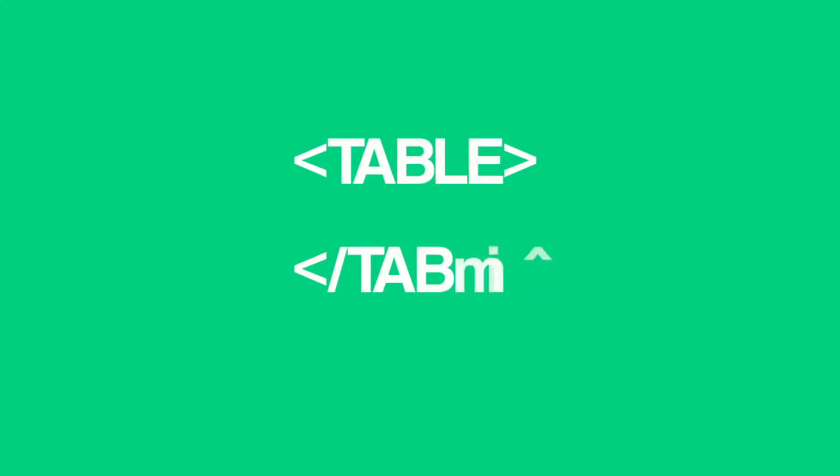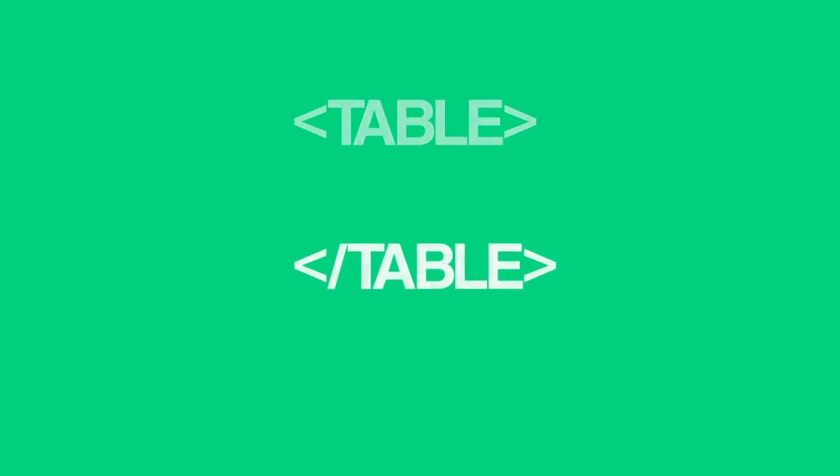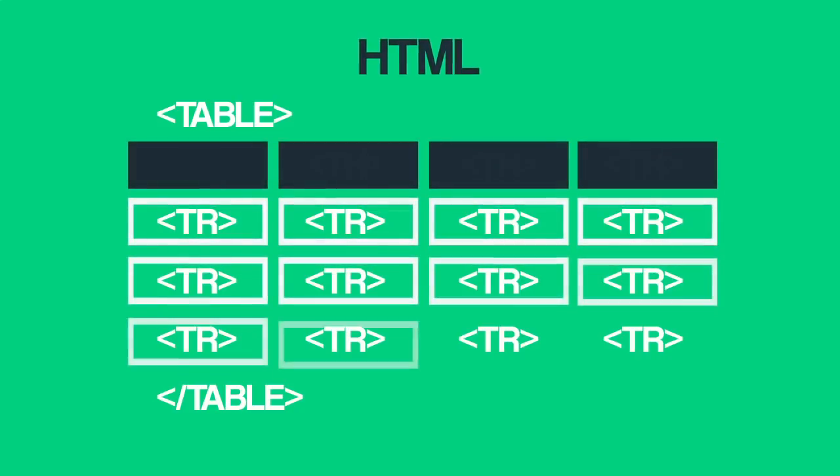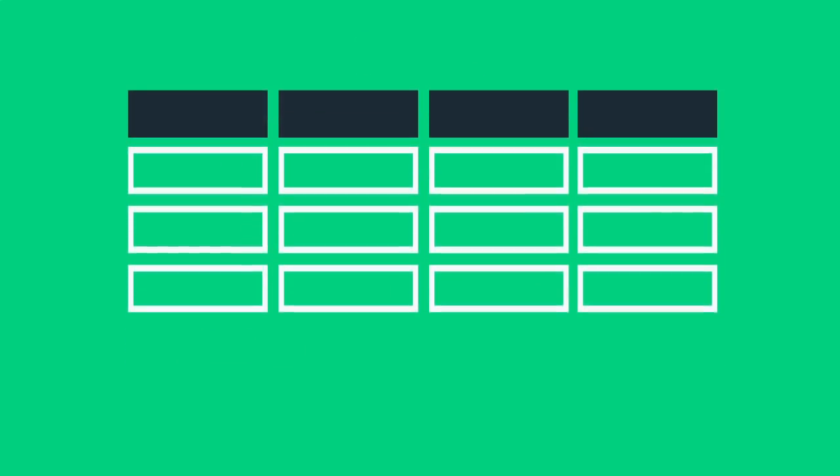How you code these tables depends on how your site is set up and whether or not you use WordPress. But in general, as long as your HTML uses the table tag to present the data in a table, Google should be able to easily read the data.